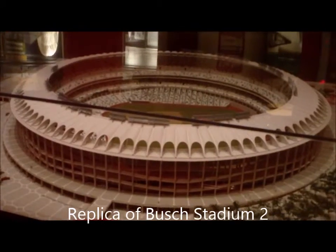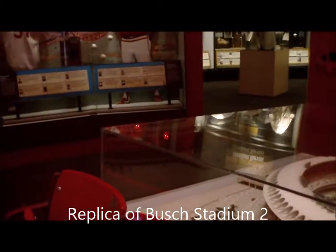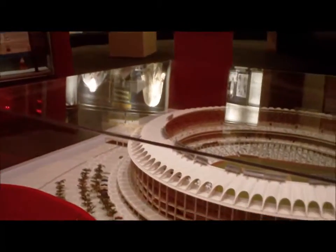Ozzie Smith socks the first left-handed home run of his career off Tom Nieuwenhuer of the Dodgers. Ninth inning to give the Cardinals a 3-2 win. It was game five of the NLCS.